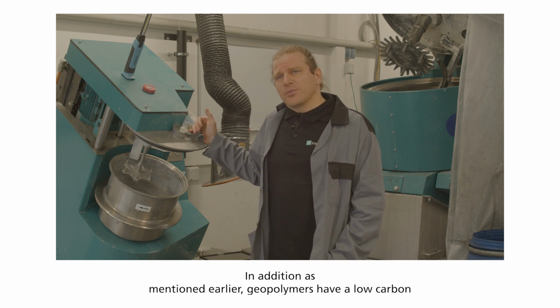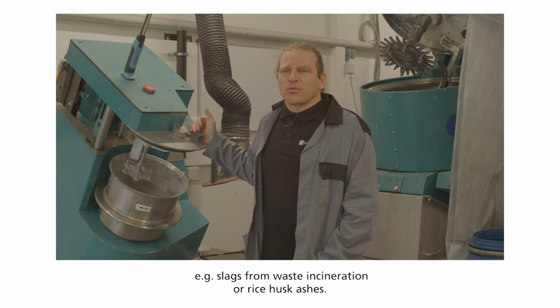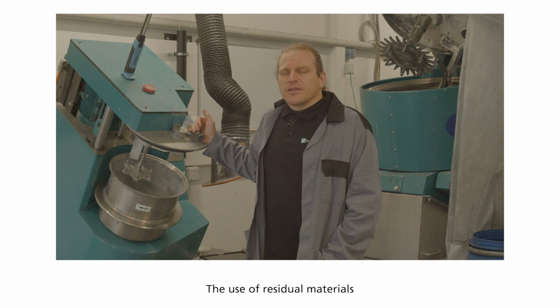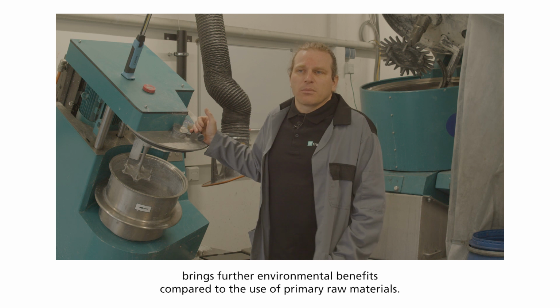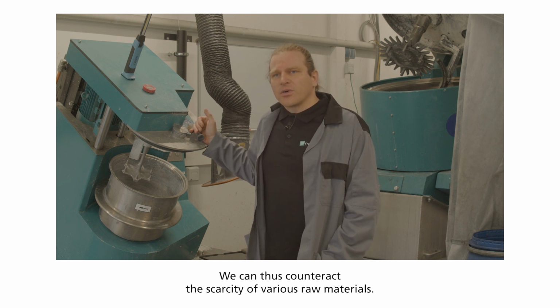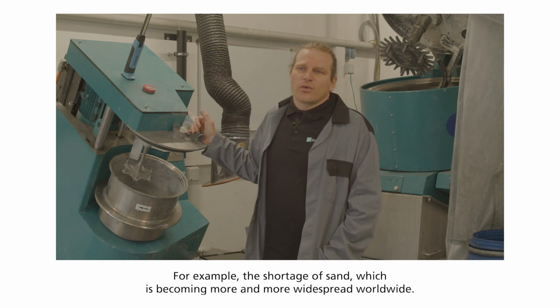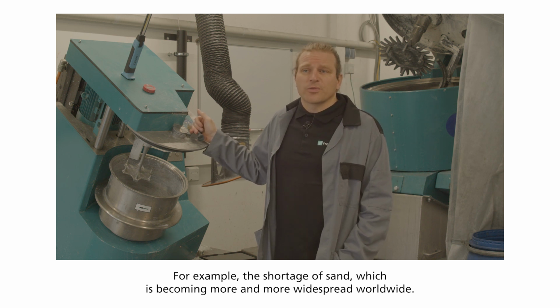In addition, as mentioned earlier, geopolymers have a low carbon footprint and offer the possibility of using residual materials, for example slags from waste incineration or rice husk ashes. And the use of residual materials brings further environmental benefits compared to the use of primary raw materials. We can thus counteract the scarcity of various raw materials, for example, the shortage of sand, which is becoming more and more widespread worldwide.